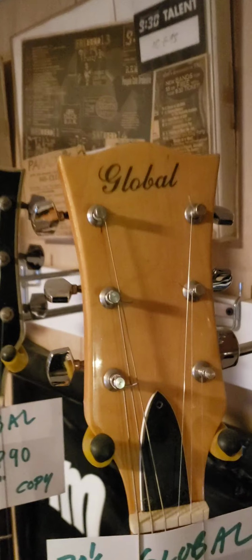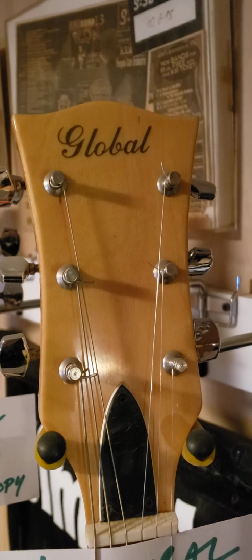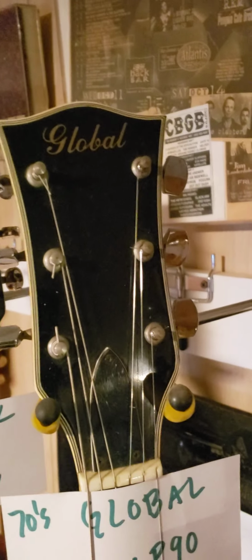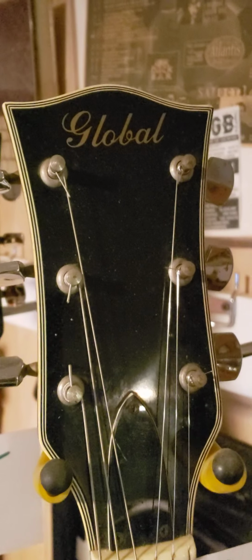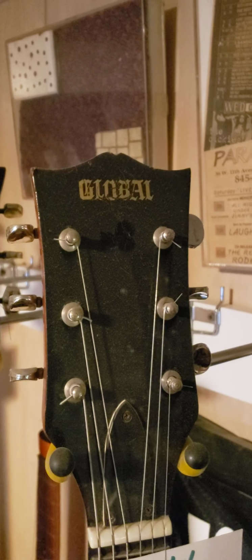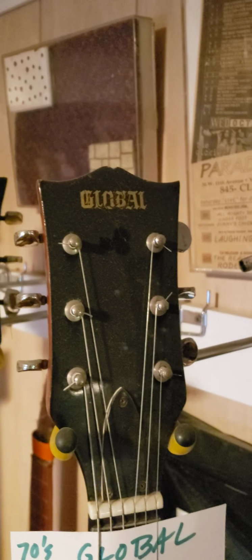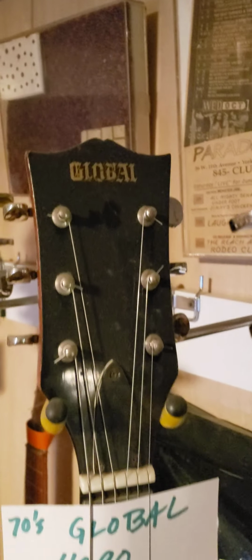Now, as far as Gibson headstocks, that's a later Global, and you can see the top of the headstock is rounded. Same with that one, the top is rounded. Whereas this one is from their mid-period, probably before the lawsuit, with the block inlay. You can see that is a Gibson headstock. It has what they call the open book headstock. That's what that's supposed to look like. The top looks like a book laid open and you're looking down from the bottom of it.